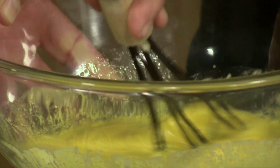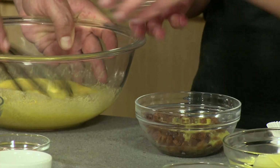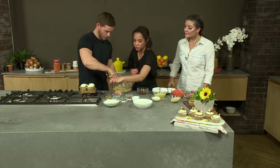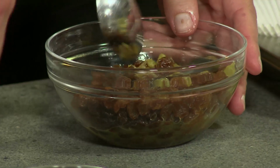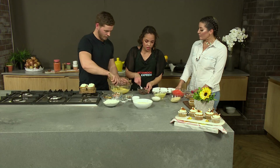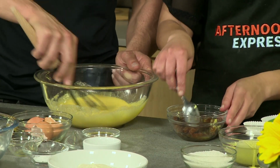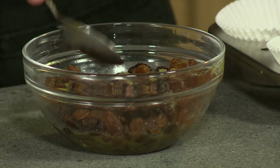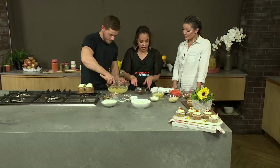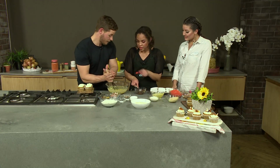Okay. And then we've got some raisins here, all sultanas, and we're going to marinate those in some fresh orange juice. You can be a little bit naughty and do some dry sherry if you want. Oh, yes. What does that do to them? It's just going to give it a little bit of a kick, and also to plump up those raisins a bit. Nice. So that when you bite into the carrot cupcakes, you're going to have that nice little sweet raisin in there. Delicious. Okay, that's looking good.